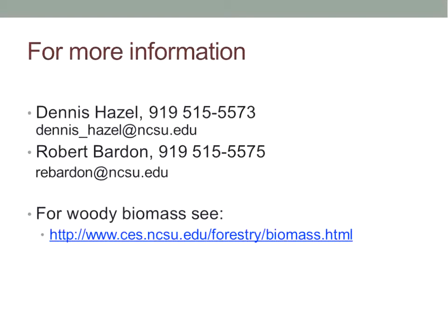Another thing is, if you are following biomass harvesting guidelines, you could use it before the logger leaves the site, to check up and follow behind them to make sure the right amount of material is being left behind. And with that, Susan, I believe we'll open it up for questions.